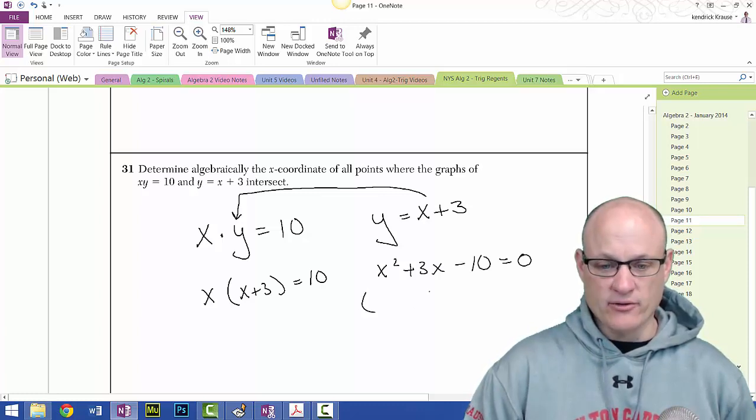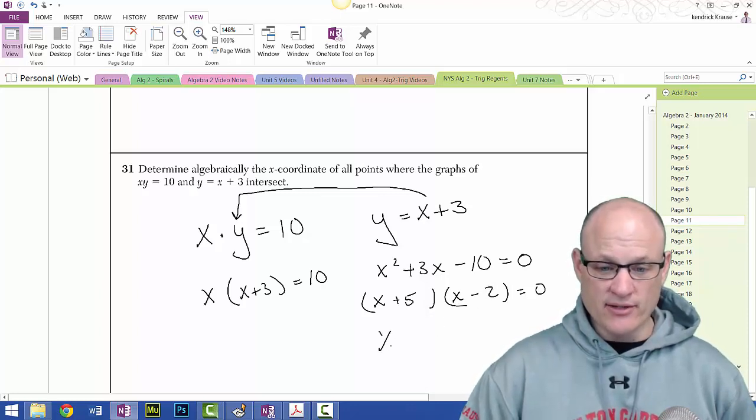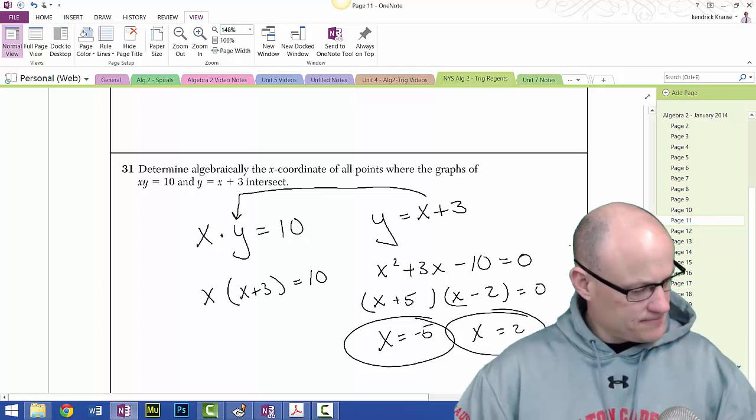I will factor this. Factoring is very easy here. X plus 5, x minus 2. They multiply to negative 10 and add up to 3. And so my two answers are x equals negative 5 and x equals 2. Moving on.